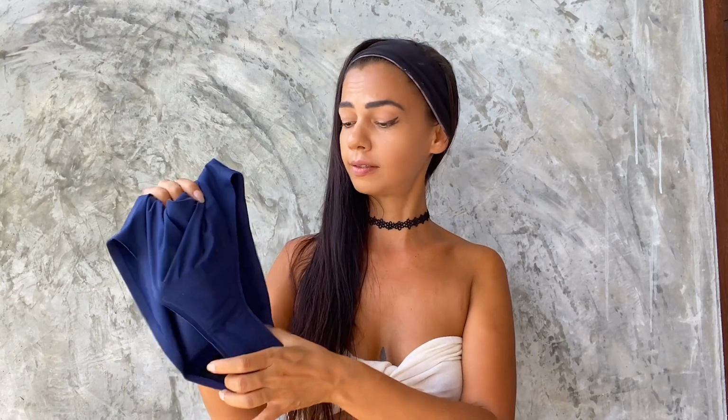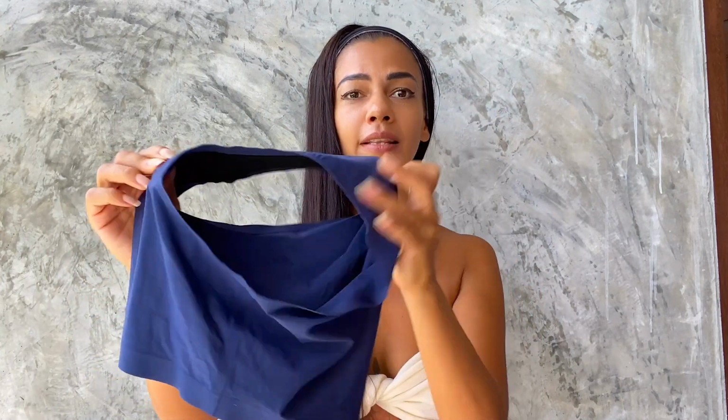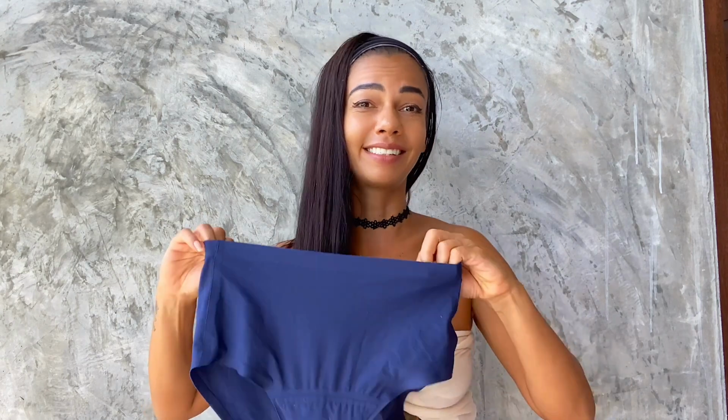Now, these products have a pad built in, but it doesn't feel like a pad. It's super, super thin. And these are the heavy bleed ones. You can buy them for light, medium, or heavy flow. I chose heavy flow, and I chose high waisted because I like that feeling of being really tucked in. But you can get bikini, they have thongs, I believe, and light flow, so you just choose what you prefer.